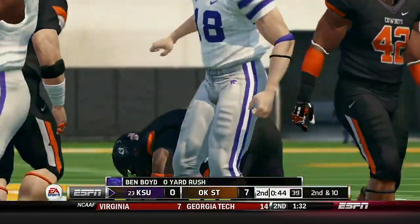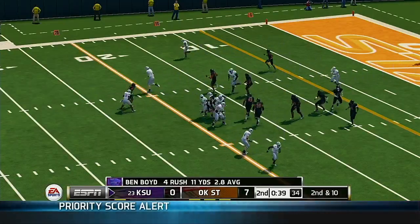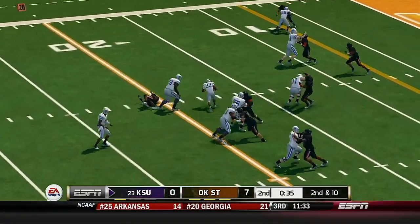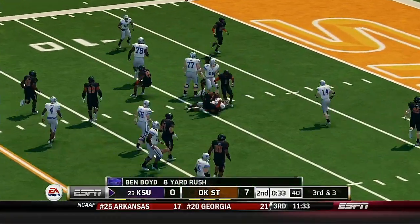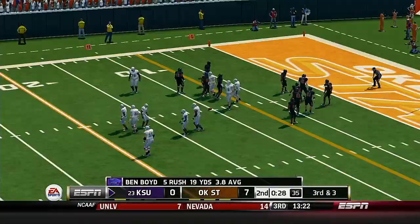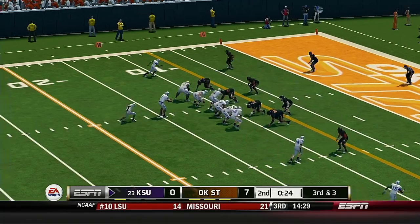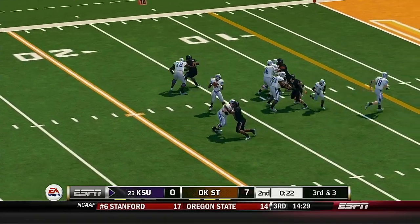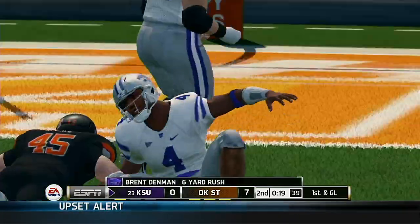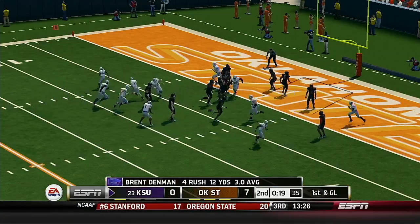They'll knock him down for a loss. Makes it out to about the 10. A nice job by the offensive line, and they pick up a gain of 8. Check 50, check 50. Now he's scrambling. Brought down at the 4. Gain of 6 on the play. That makes it first and goal.